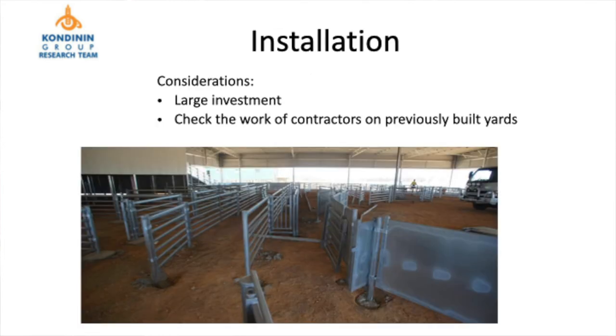The big thing is installation. If you're going to go and buy a set of yards, make sure the installers do a good job. Go and have a look at some of the yards that they've built previously. Make sure you're comfortable with how they're building the yards, and that everything's done as you think it should be done. It's a big investment.